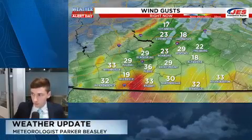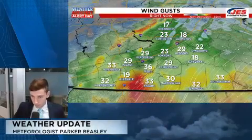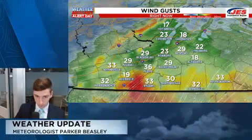I was walking my dog, and the first thing I noticed was the humidity. It's very tropical outside. I also noticed the wind gust. So we're going to be dealing with this wind all day long. If you're traveling along I-81 or I-77, just be mindful that you may have to grip the steering wheel with both hands as you are traveling today.